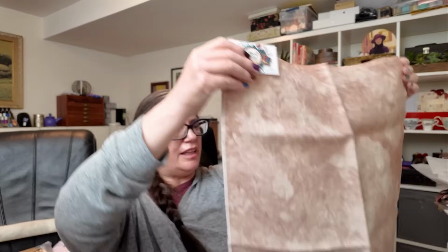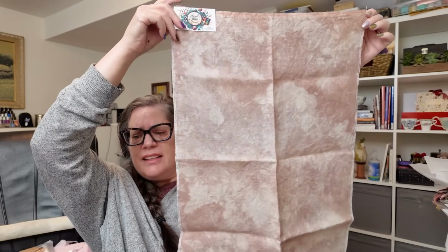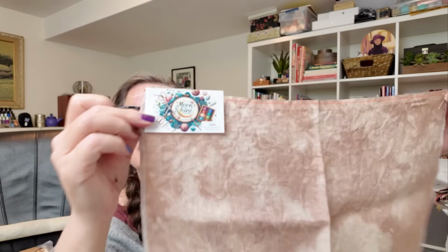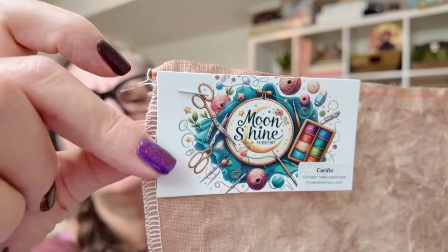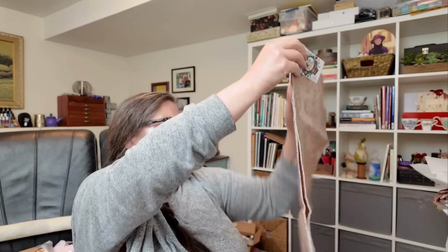And then this is 40 count Carino. Very highly variegated. This is one of our highly variegated pieces. The other ones have subtle modeling. Carino, gorgeous. I cannot wait to put something on this.